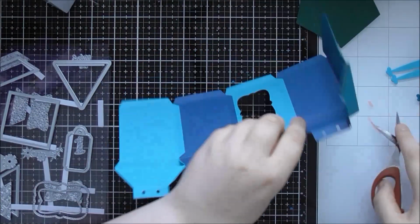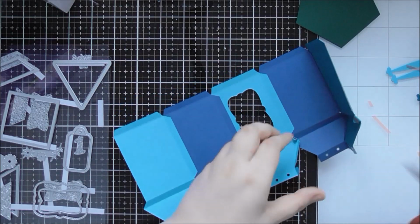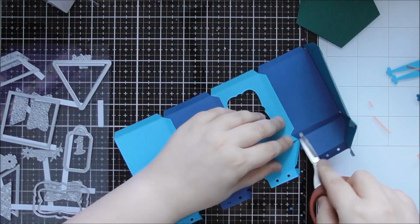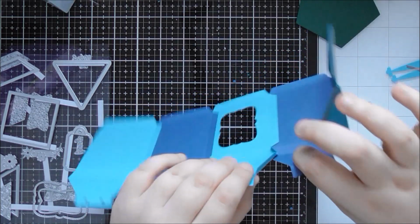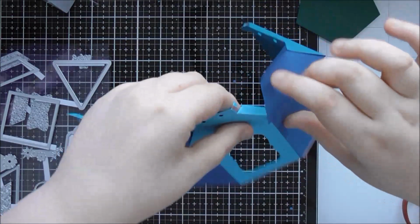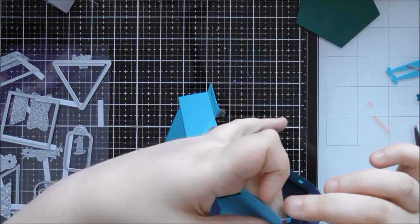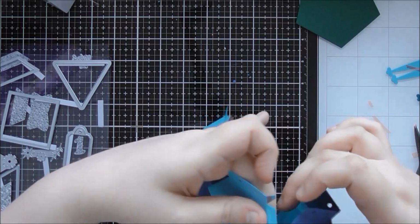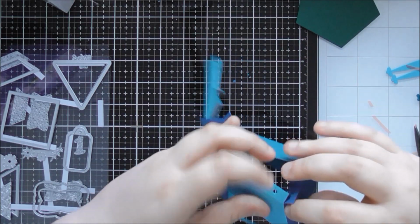So we'll do the same on this next one. You could, if you didn't want to risk this high-tack tape sticking with that tiny little tab, you could use wet glue for that afterwards. You could just stick all of the more roof bits together first, and then come back and from the inside stick all of the other bits together.